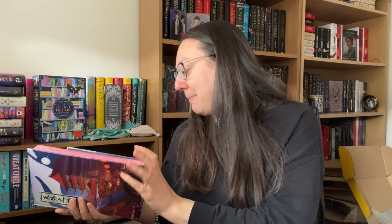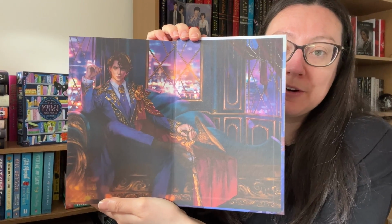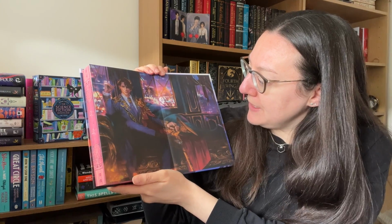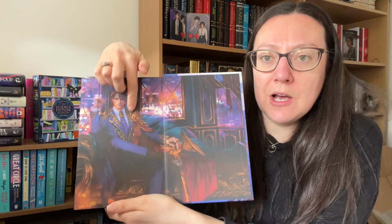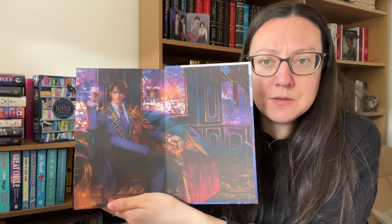Let's have a look at the back. We have different end paper artwork on the back. We've got a different character. They are sitting down. It's a very different colorway. All of these blues and purples and the golds here. Obviously, that's in the artwork. That's not foiling, but just gorgeous. Wow. Sorry, I can hear a dog barking outside.